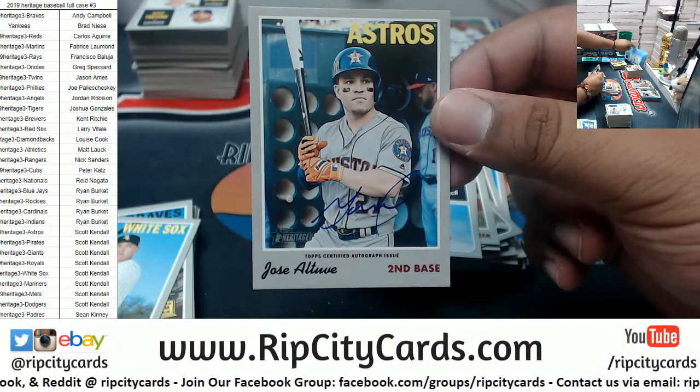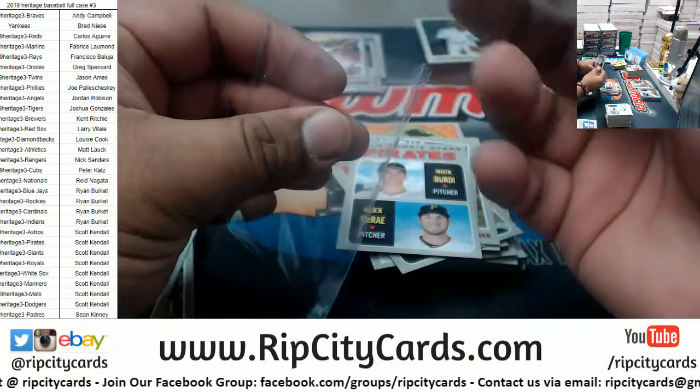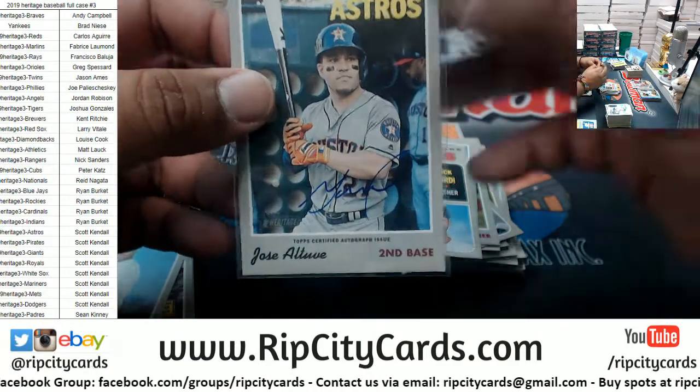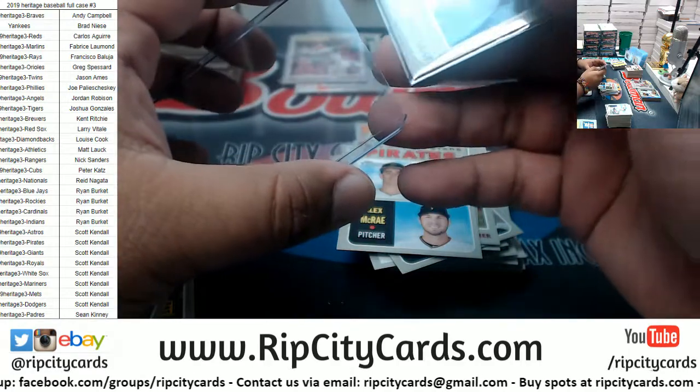Oh! An Altuve Astros on-card auto. Very nice. There you go, Strolls.